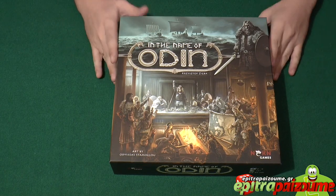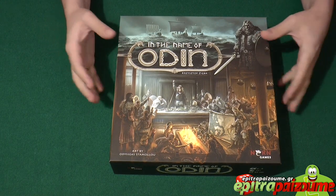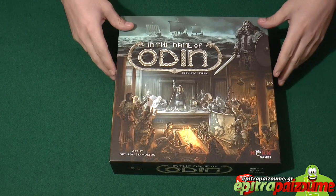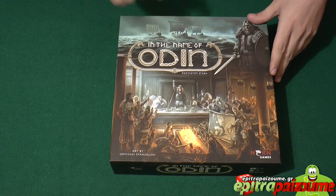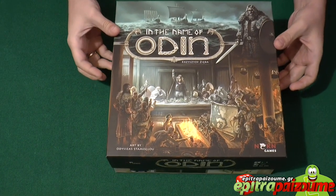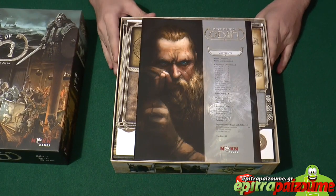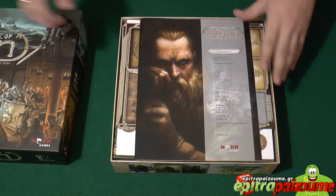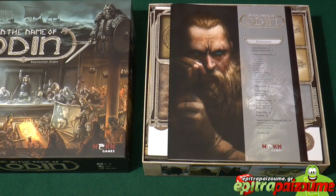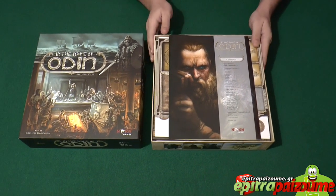So this is one of the boxes that really gets you to want to open it and go through what's inside. And I would have done already, but the cover won me. And let's see how this follows up. So when we open the box, we see the rulebook. Let me zoom out a bit so you can see. Sorry. Then we can go through in details with everything that's inside the box.